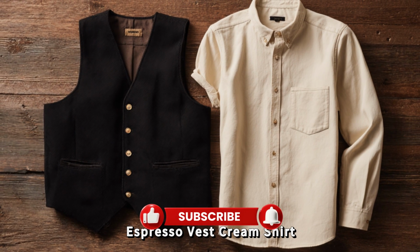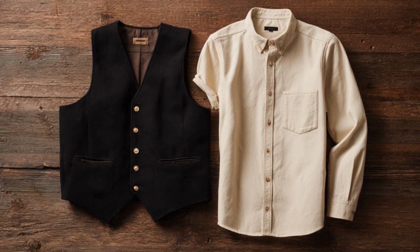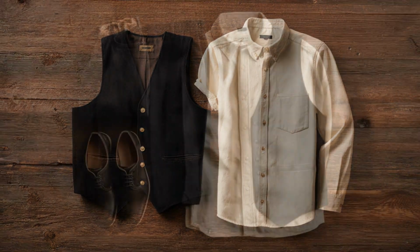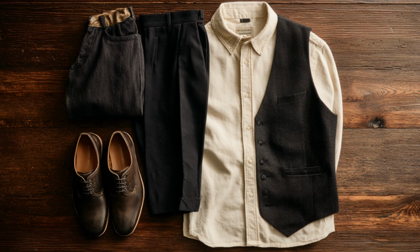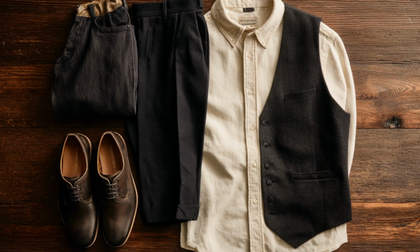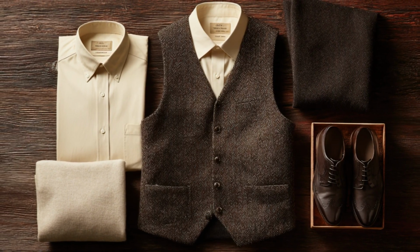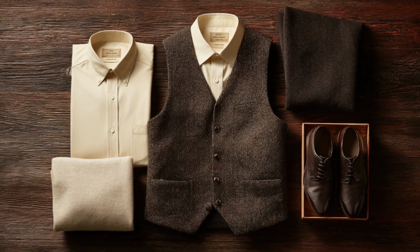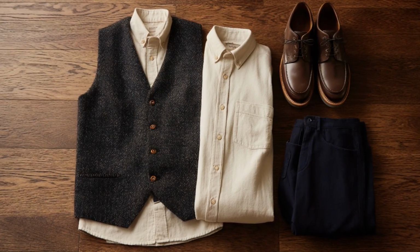Chapter 8. Espresso Vest Cream Shirt. A sleeveless, dark roasted wool layer worn over a sharp, ivory button-down offers a crispness that feels remarkably fresh. The lack of sleeves allows the light-colored fabric of the arms to pop, highlighting the clean lines of a well-cut collar. It is a professional yet approachable arrangement that works beautifully for a creative meeting. The structured vest adds a layer of protection and poise without the restriction of a full jacket.